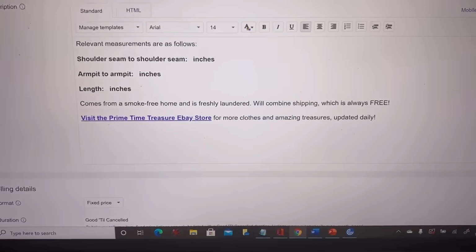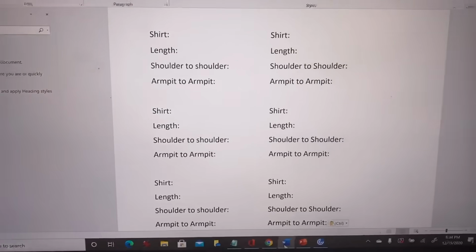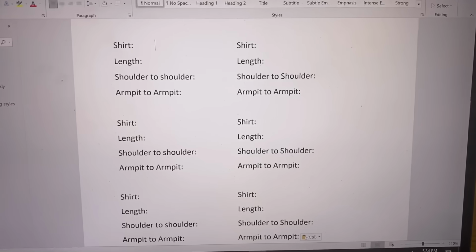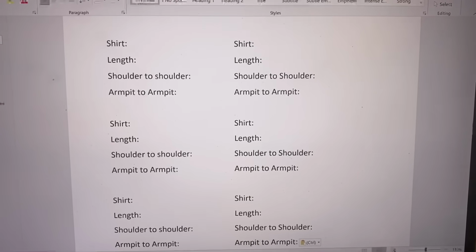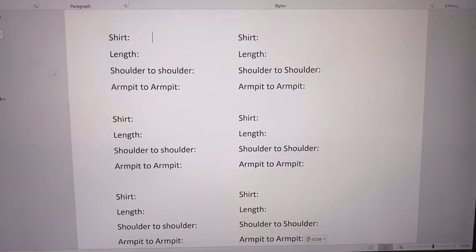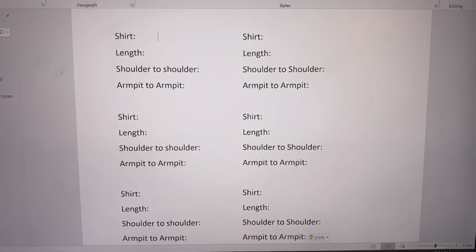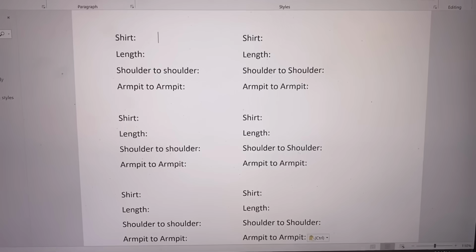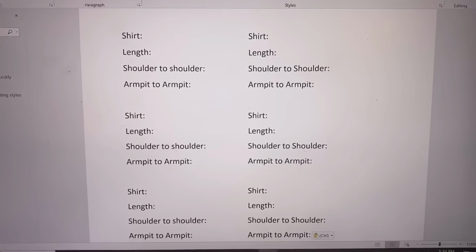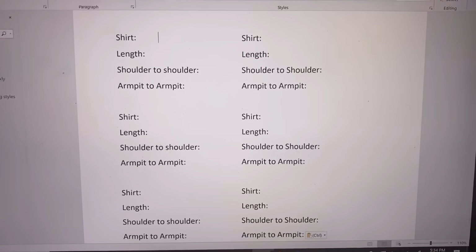Now, outside of eBay or whatever platform it is you're using, you could use templates as well. For example, if you're finding yourself doing a lot of measurements, then just create templates for your measurements on a computer, something like this. Customize it to whatever it is that you need. Print out this piece of paper, cut it up into little squares, and then you don't have to write that out every time, in terms of write out the word length or L or SS for shoulder to shoulder or AA for armpit to armpit. It's all right there. Big, big time saver right there, and it'll speed up your listings.